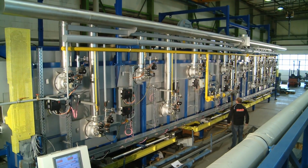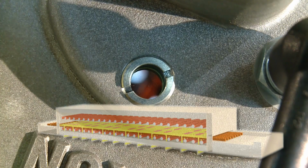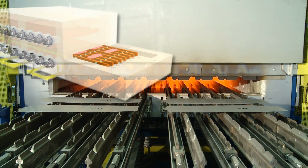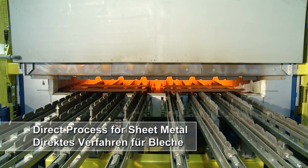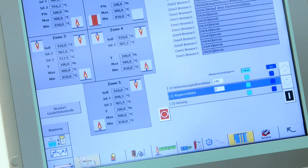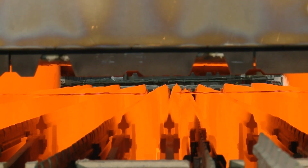Our innovative heatXpress furnace technology stands out due to its durability, shorter construction times, precision, and excellent plant availability without interruptions. The newly developed process control system, Focus 4.0, enables perfect integration of your plant into Industry 4.0 and guarantees CQI 9. The direct process, as you see here, for ALSI and zinc galvanized sheets can be used for any type or shape of sheet, thanks to the variability of the furnace system.